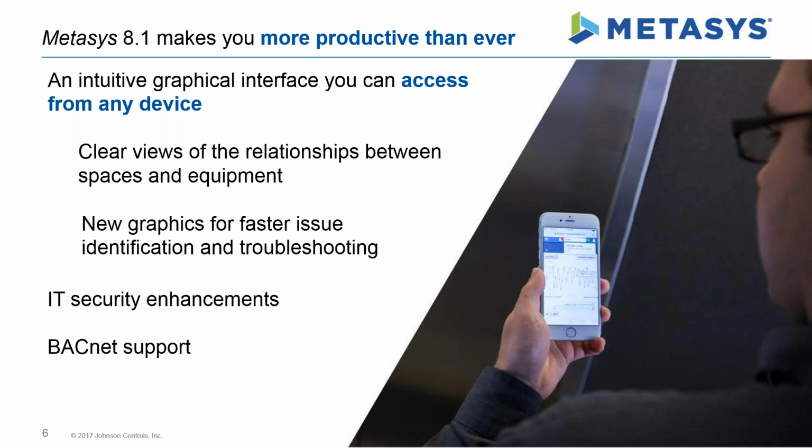In addition, we have other features such as IT security enhancements and increased BACnet support at this release of Metasys 8.1. But what we're really going to focus on for this webinar is the Metasys user interface enhancements.